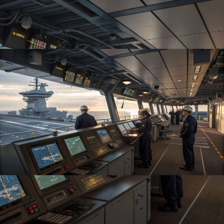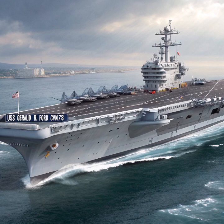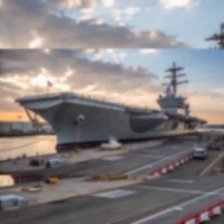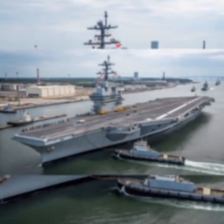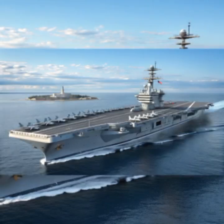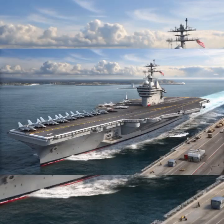The USS Gerald R. Ford's journey to full operational capability has not been without challenges. New technologies like EMALS, AAG, and advanced weapons elevators faced developmental delays and required extensive testing and refinement. Critics have pointed to these issues as evidence of cost overruns and program mismanagement. However, the Navy and its contractors have made steady progress in resolving these problems, and by 2025, the Ford is conducting regular deployments with improved reliability across its systems.